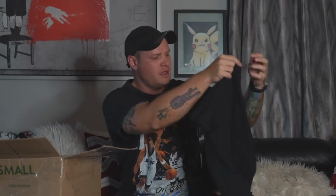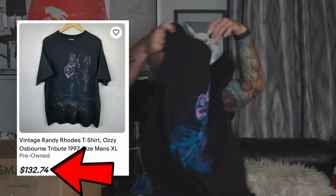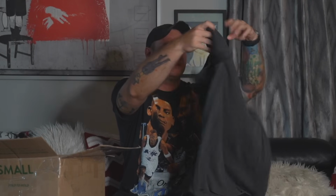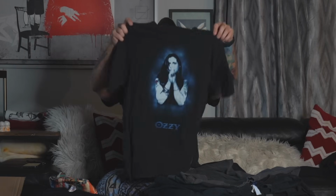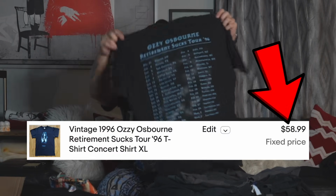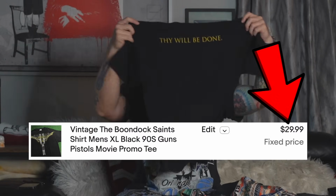We have a Randy Rhoads, 1997 Randy Rhoads. Good colors. We have a vintage Camel, Joe Camel pocket tee. Cut tag, Ozzy, 1996 Retirement Sucks tour. I think he threw this one in for me for eBay. A little Rain and Spooner. Good brand, by the way, if you sell on eBay. Rain and Spooner, like Giants, button up, short sleeve shirt. This one I think he threw in as well. Little Boondock Saints piece.